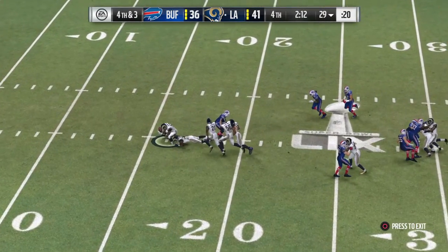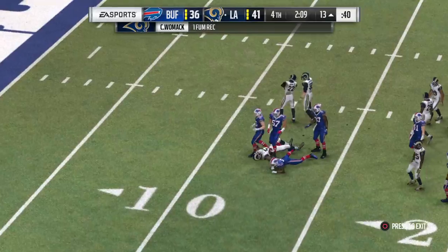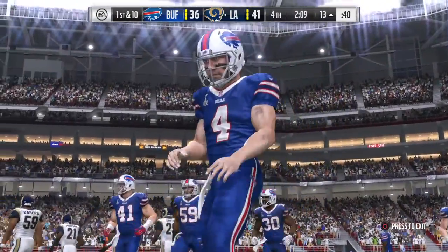Oh, they come after him, and it's blocked. Now this is scooped up inside the 20, and they are going to get the football here with possession 13 yards away from the end zone.